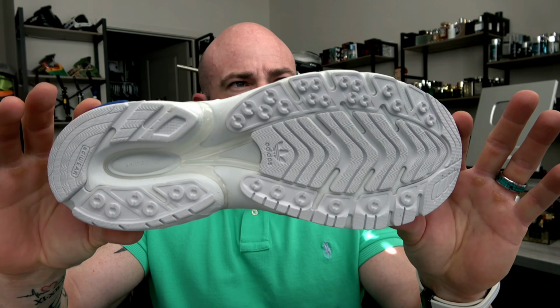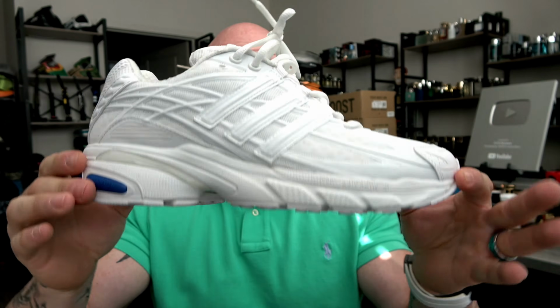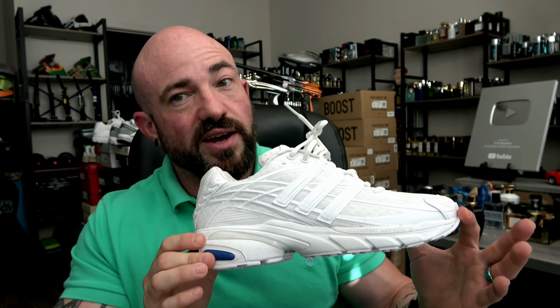So you've got Adiprene Plus, you've got their torsion system running throughout. This is the all white option. I actually have a handful of colors of this because, like I stated earlier, Adidas runs these sales. I got several in the $35 to $55 price range, retail $150. I've got the black, blue, and white. I've got these all white ones. I've got the white high-vis yellow and black, the high-vis, the red, black, and white. And I paid maybe $130 for all 4 pairs.